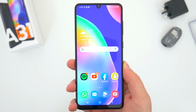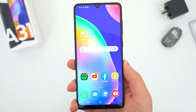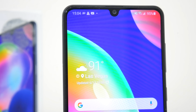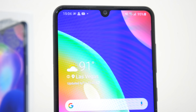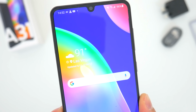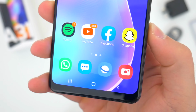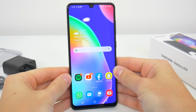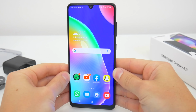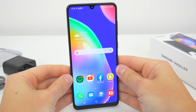Up front, this is sort of where the refreshed look stops. Rather than going with a more modern Infinity O hole punch selfie camera and slimmer bezels, Samsung just decided to stick with the teardrop notch and larger bottom chin. Now, to be completely honest, it's not a big deal. It doesn't really matter where the selfie camera is, and with the bezels, we're talking about millimeters of a difference. But I just feel like Samsung could have polished the A31 off with a fresh 2020 front panel design rather than once again just sticking with something we've seen for a number of years now.